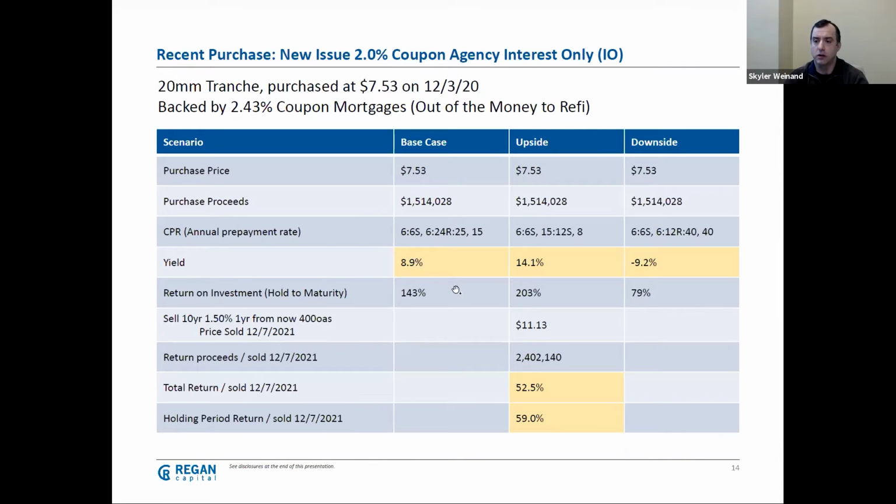Okay, and instead of looking at yield, what's really important on this is to look at ROI, return on investment, over the life of the holding. Base case ROI is 143%. Upside ROI is 200%, i.e., doubling your money. In our downside scenario, you still get 79% of your money back.